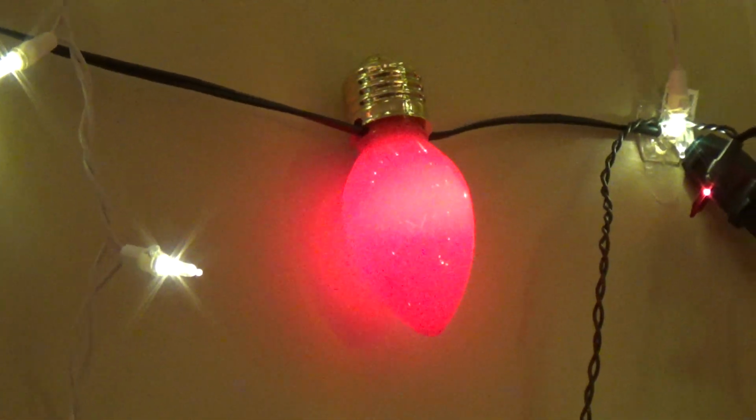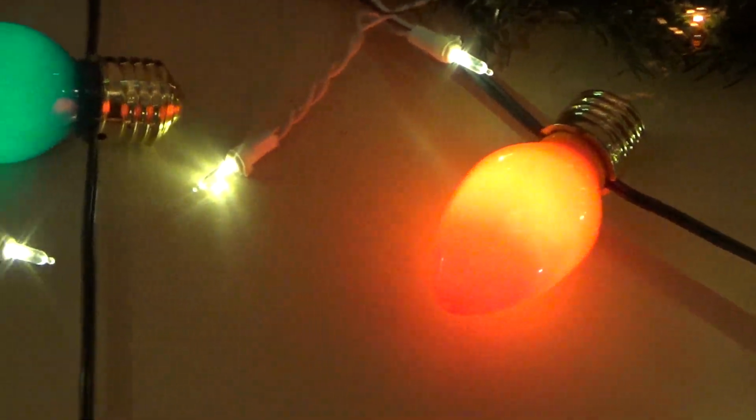And then we have these giant bulbs here. Oh, come on. Oh dear. There we go. Appears to be a little bit of a white balance issue with some of the colors on here. And it kind of just runs down the wall there.